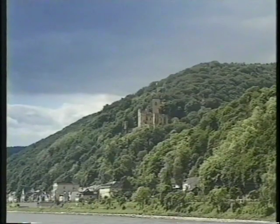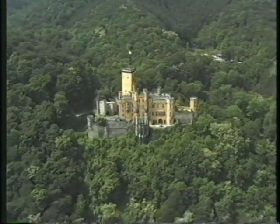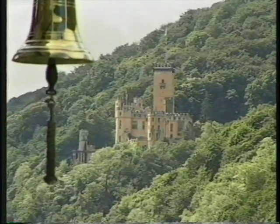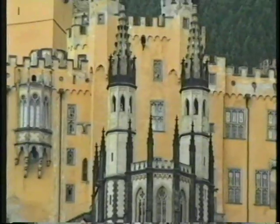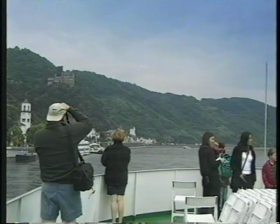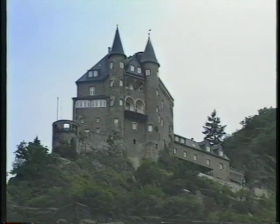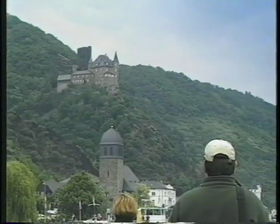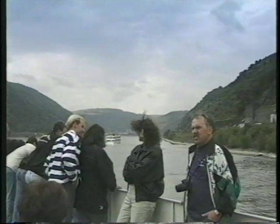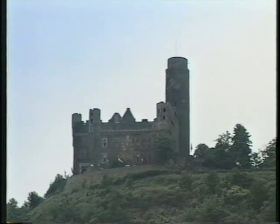Nowhere else are castles clustered together as they are here. The wealthy, noblemen, archbishops, and royalty took advantage of the natural beauty and built their homes along the river. Burg Katz, built to rival another castle downstream. It worked. The other castle was soon nicknamed Burg Maus.